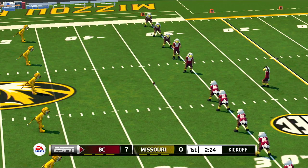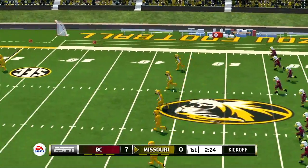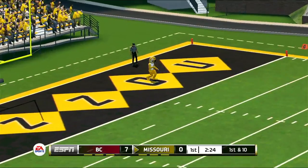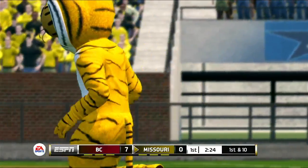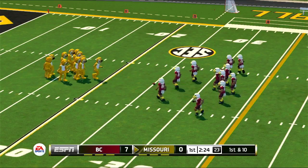Brad, I thought that was a textbook drive. I thought they did a really good job of showing balance, mixing the play calling with the run and the pass, just an overall well-executed touchdown. This one's going to be down in the end zone for a touchback. So here comes the offense taking the field for the first time today.